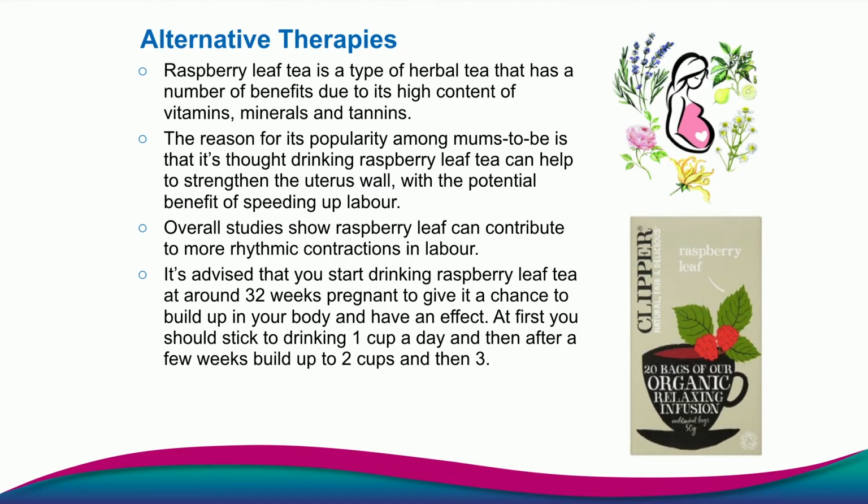You should stick to drinking one cup of tea a day, and then after a few weeks you may build this up to 2 cups and then 3. It's just so that it gives it a gradual build up to get in your system and obviously contribute to possibly helping your labour.